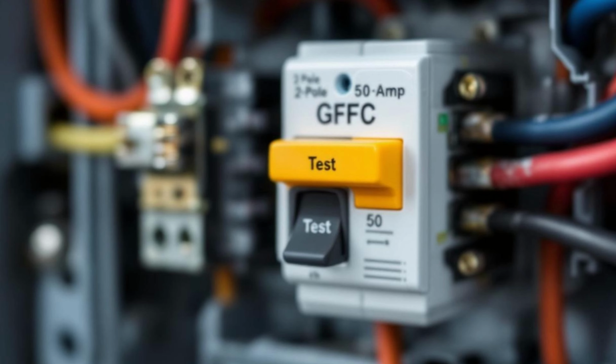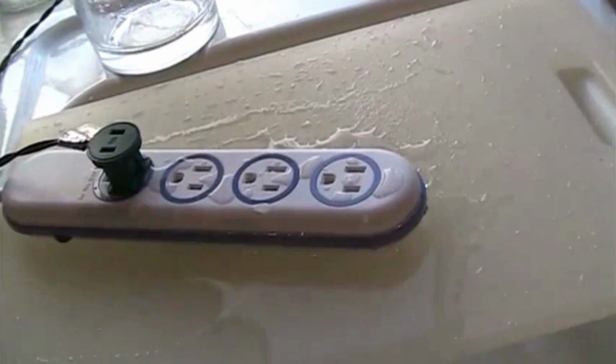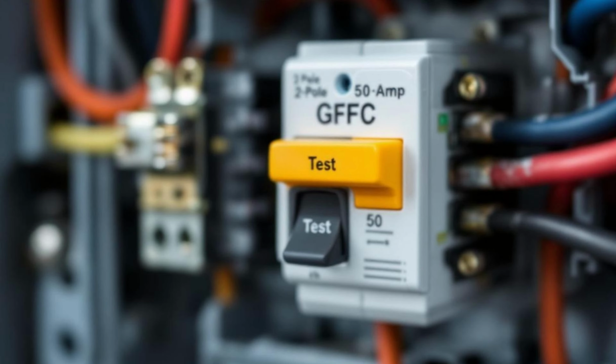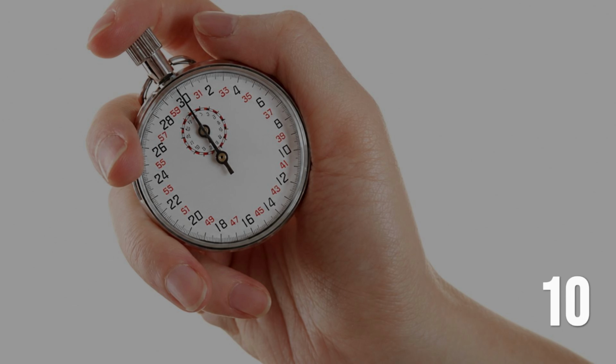The GFCI circuit breaker protects you from electric shock if a fault occurs anywhere in the house. For example, if moisture gets into an appliance, pressing its test button, usually labeled with T, should immediately cut off the power to the affected area. Then you simply flip it back up. The whole test takes less than 10 seconds.